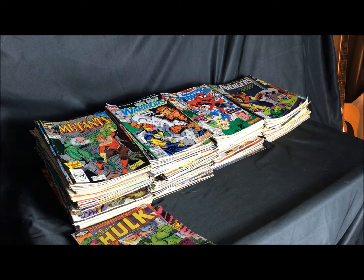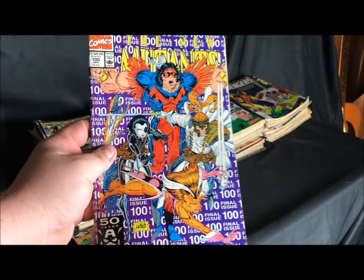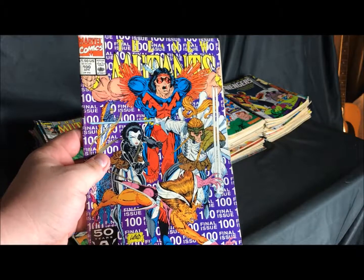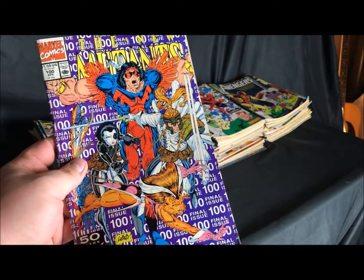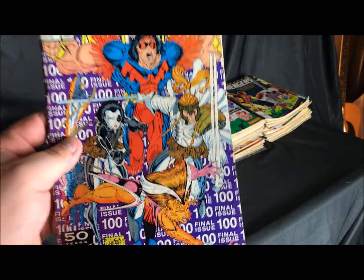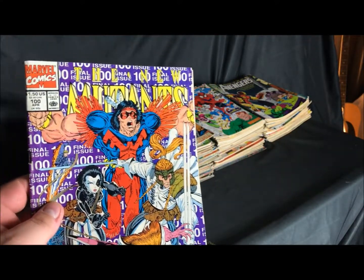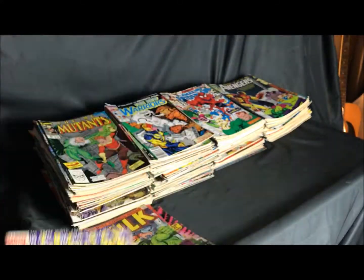The next one, also huge, is the New Mutants #100. This is the first ever appearance of the X-Force team. And this is the purple background, so I guess that is a second printing, but it's still relatively valuable. But like I said, it's just first appearances. I love the X-Force. I have a bunch of X-Force books up on my wall here, so this is going to be a nice addition. Plus anything New Mutants, it's hard to find.